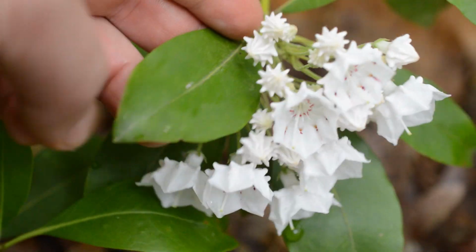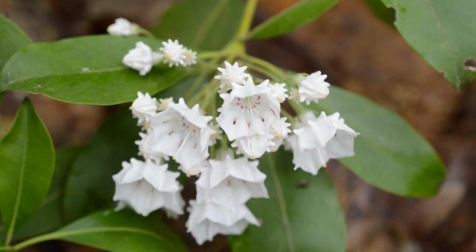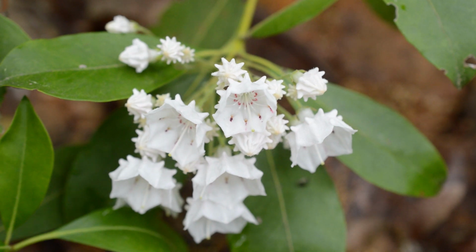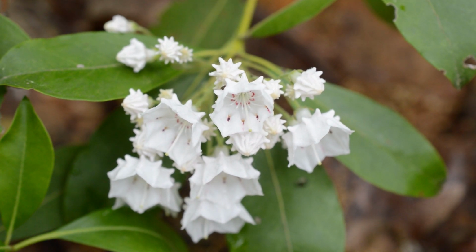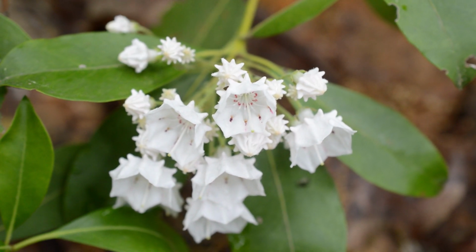Kind of can see where it gets the common name mountain laurel from, just from those leaves. Really iconic plant of Appalachia, especially down south. Up here, I guess they've had something of a range expansion just due to the fact that, for whatever reason, I guess these and chestnut don't get along. So they've been able to come in now that the chestnuts have kind of gone by the wayside.